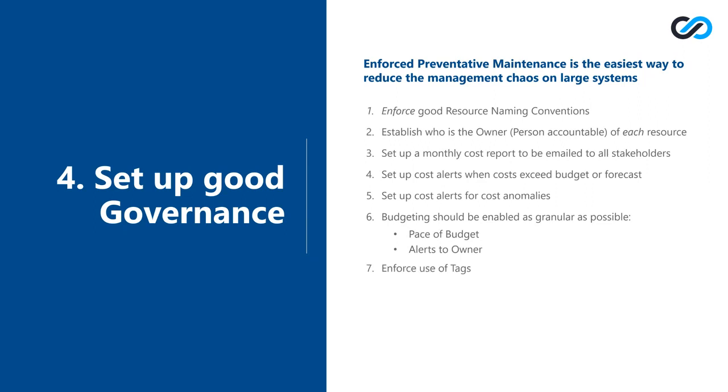and then get an alert to your owner. The seventh thing is to basically enforce the use of tags. Tags are a free-form tagging concept in most of the clouds. It's a name-value pair. You can put whatever you like, but they mean something to your business. For example, you could put in the owner of the resource, the environment, the purpose, whether or not the data should be deleted by, when the data should next be reviewed by.